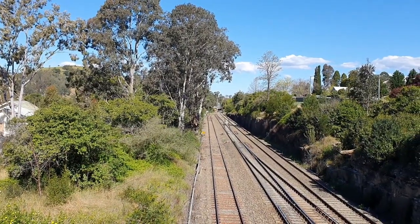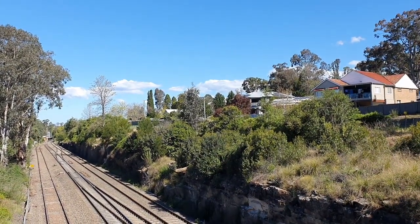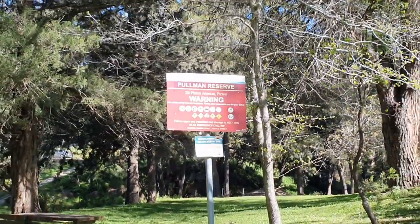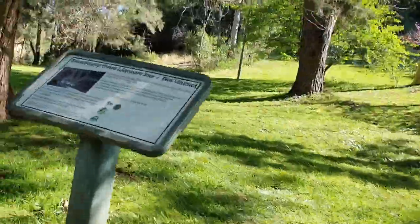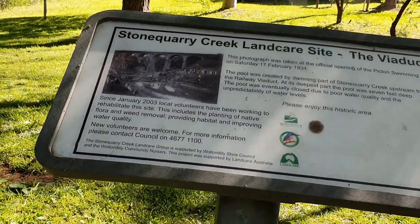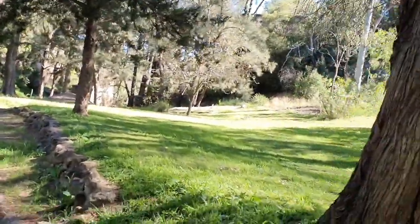We have now arrived at the Main Southern Railway. You can see Picton Viaduct from here. We will be arriving there shortly. In the early 20th century, this site served as Picton's pool until a council pool was built in the 1950s.